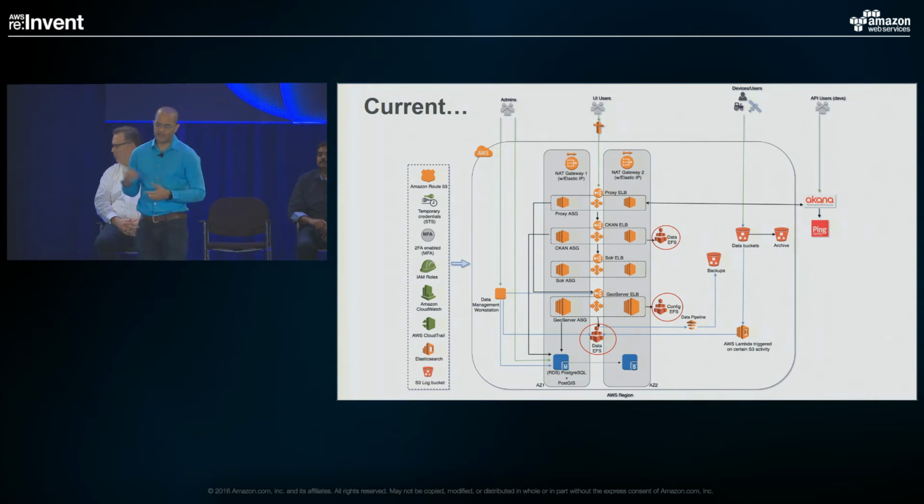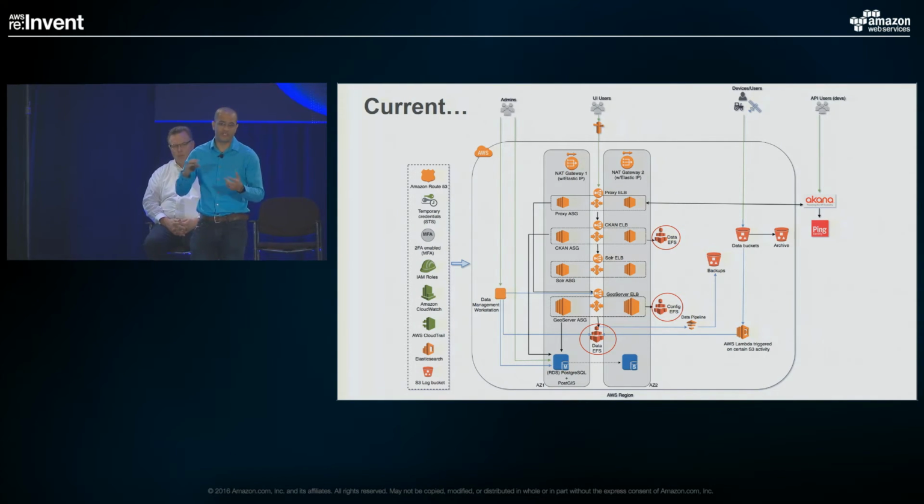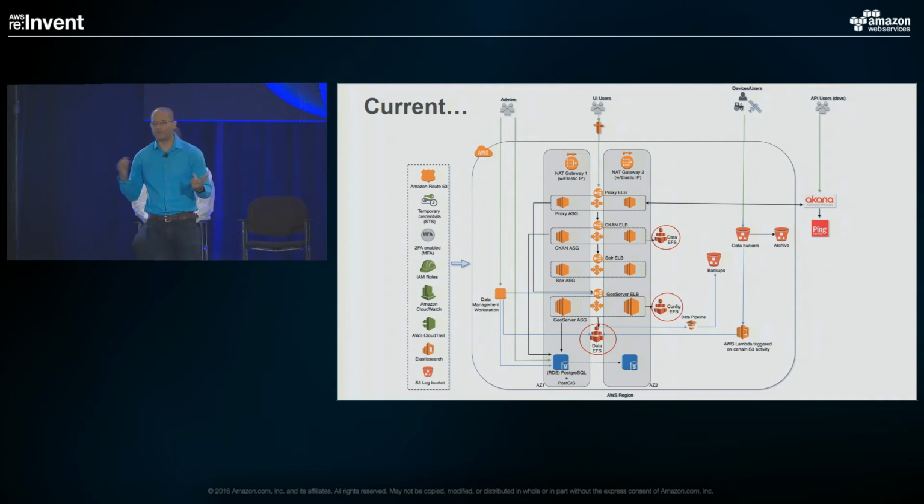So for CCAN, our data management system, we are using an EFS mount right there for configuration files, and this is just a couple megabytes. It's nothing big. It's not costing us anything. We also realized that for GeoServer's configuration files, we also needed shared storage. And again, this is a separate EFS mount that we're using.